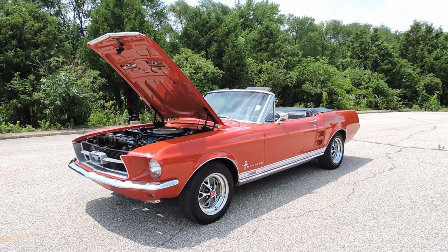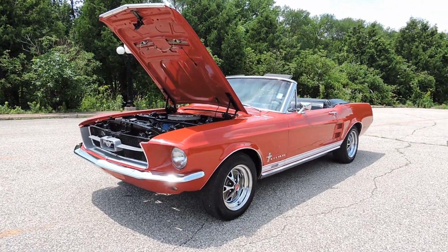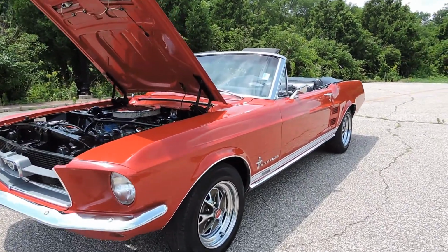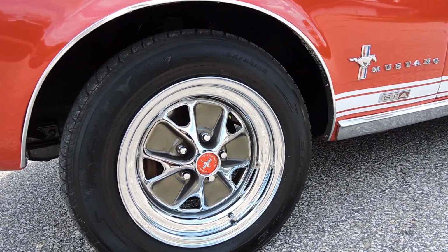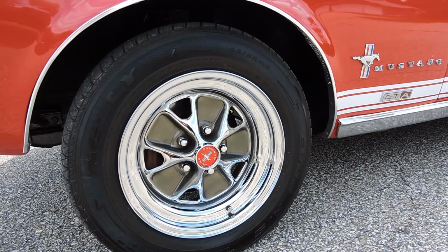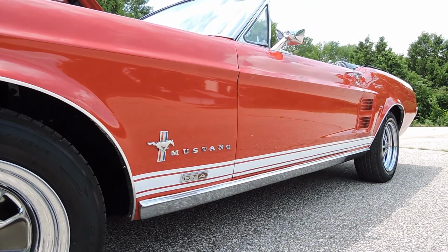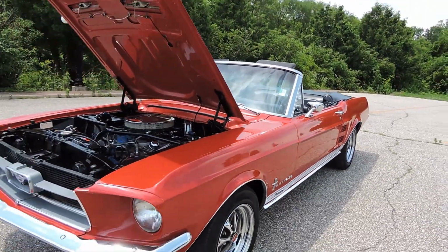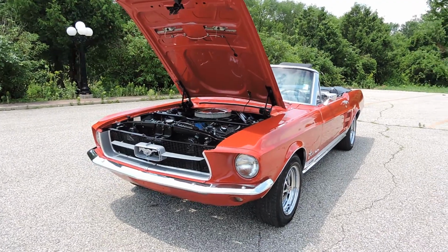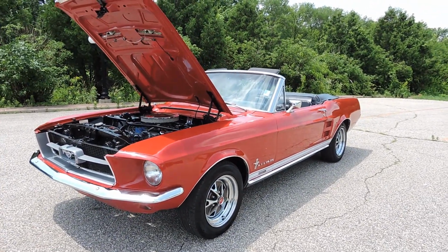Wow, this is a beautiful 1967 Ford Mustang convertible, trimmed out with GT trim, riding on a brand new set of the style steel rims with brand new tires, 195/65/15s all the way around. It's got the GTA emblems, the GT stripe, GT gas cap. The previous owner had most of the stuff to turn it into a GT. It's just a beautiful restoration.